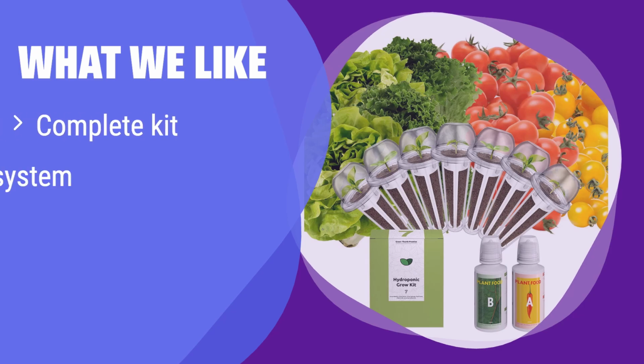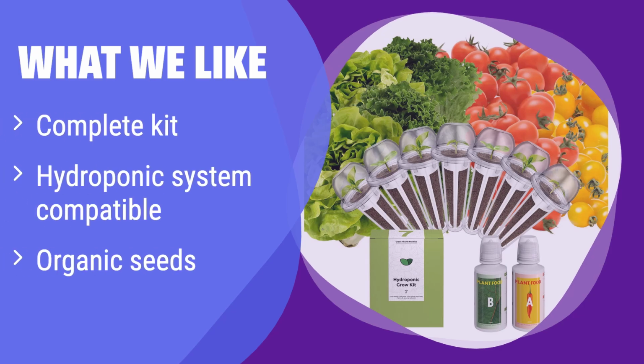What we like. This is a comprehensive kit designed for ease of use, including everything you need to start growing, like seed pods, grow baskets, sponges, and plant food. It's specifically designed for hydroponic systems like AeroGarden and others, featuring organic, non-GMO seeds. If you're new to hydroponics or want a convenient, all-in-one solution to grow fresh, low-calorie greens and even cherry tomatoes, this kit is perfect for you.